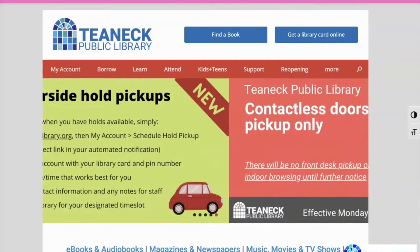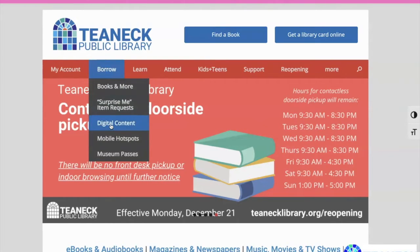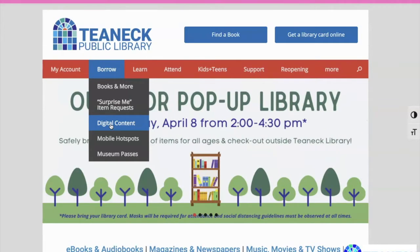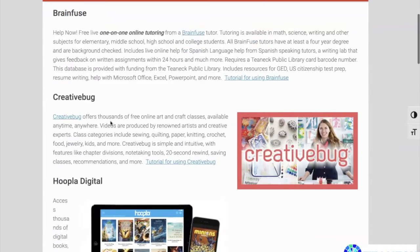Once you are on www.teanecklibrary.org, you will see a toolbar menu at the top of the page. On the left-hand side of the page, you will see the Borrow tab. Click on this, and in the drop-down menu, click on Digital Content. Scroll down until you see Hoopla.